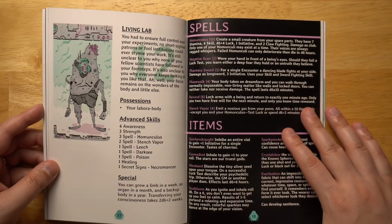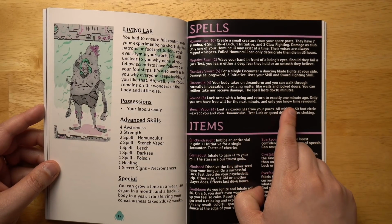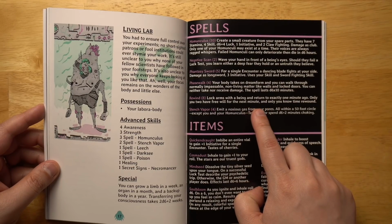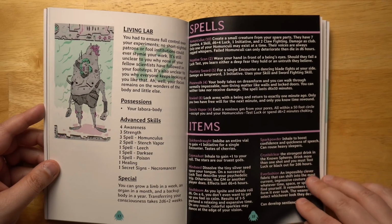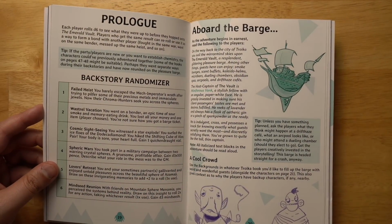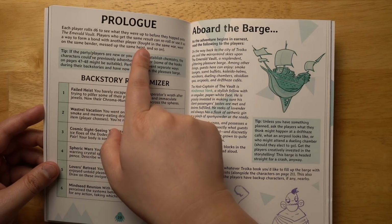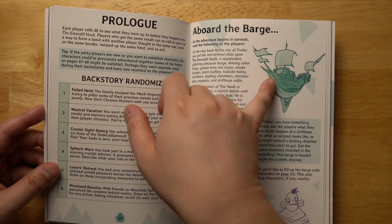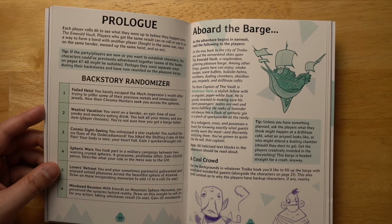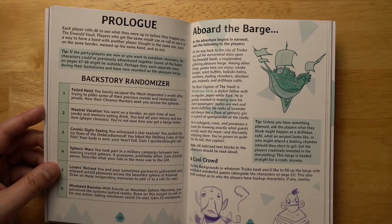Some new spells, like rewind: lock arms with a being and return to exactly one minute ago. Only you two have free will for the next minute, and only you know time rewound. Some weird items. Prologue. Roll a d6 to see what they were up to before they hopped onto the Emerald Vault. That's going to be your barge. Perhaps a failed heist. You barely escaped the Mech Imperator's wrath after trying to pilfer some of their precious metals and immaculate jewels. Now their chroma hunters seek you across the spheres.